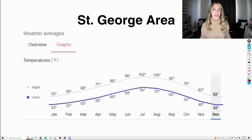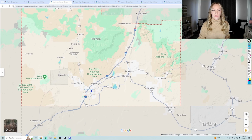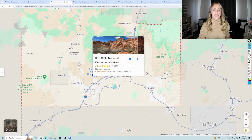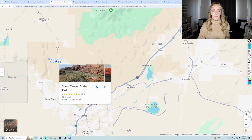All right, so now that you have an idea of which towns are in Washington County, what you can expect as far as population, housing costs, and climate, let's take a look at some of the notable features that are around here. Right north of St. George, you've got the Red Cliffs National Conservation Area. You also have Snow Canyon State Park, which is absolutely stunning and beautiful.